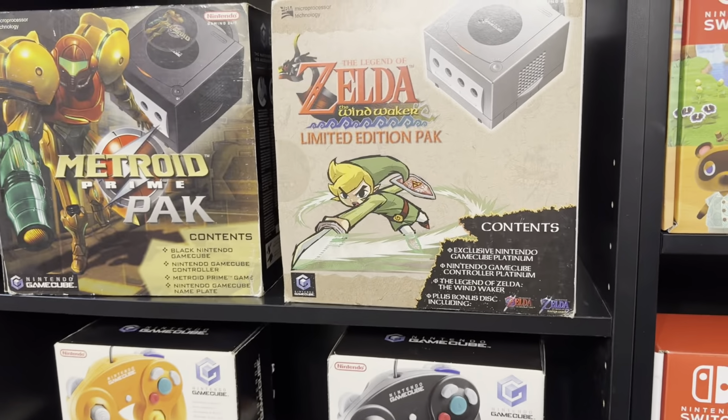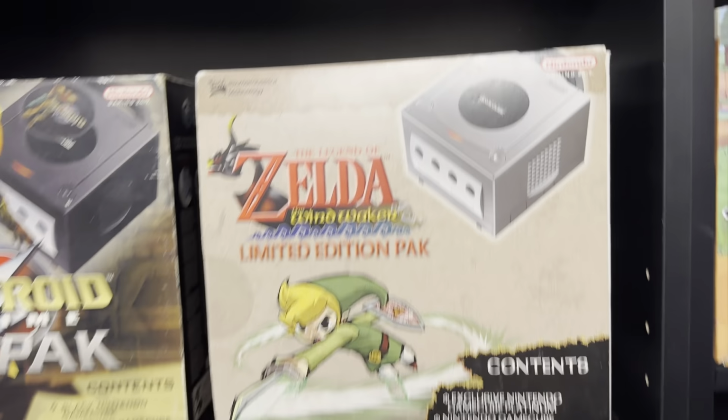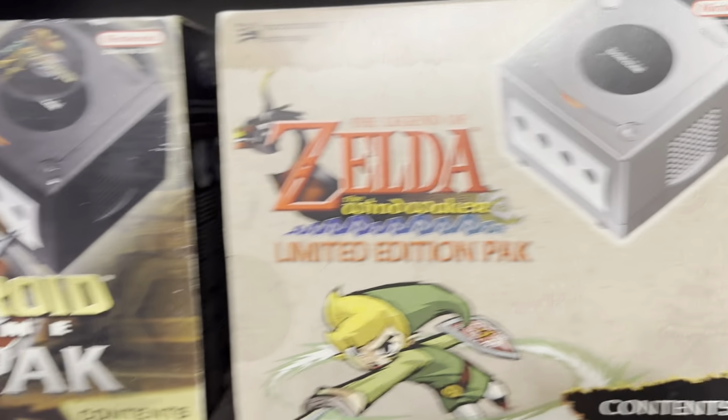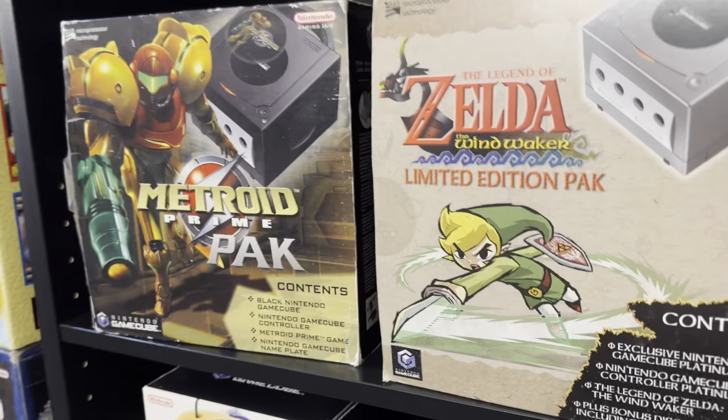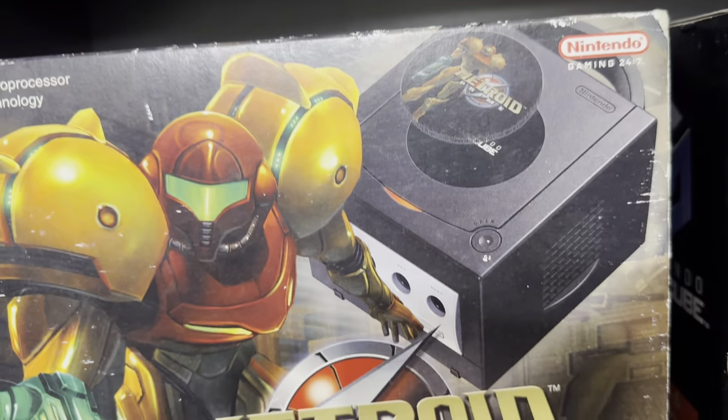Going up a bit further, the Legend of Zelda Wind Waker Limited Edition pack. Again, just a plain grey silver GameCube, and the Metroid Prime pack. But as we can see there, the disc has also got that Metroid Prime look above it.